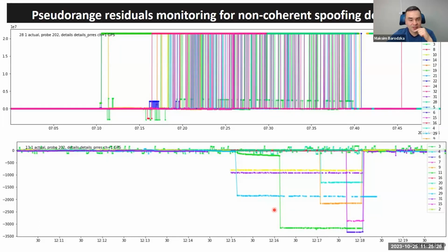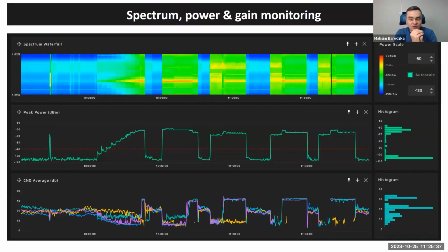Also, please do not forget that with a coherent attack, residuals are always about zero. Let's move on to spectrum monitoring. Some GNSS receivers can report preamplifier gain, spectrum data in some form, and even raw IQ data. And you can use it to detect interference.